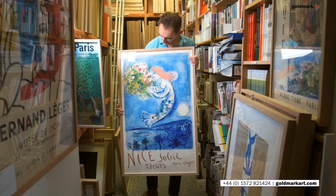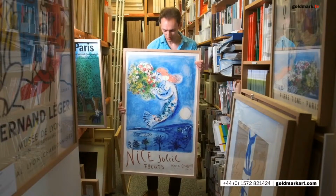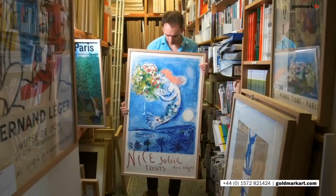Produced not as art pieces, these were produced as tools for advertising. They were used as the marketing campaign for exhibitions, and they were put up. Some were framed, but a lot were posted and pinned to walls, put up in towns and in the institutions that were holding the exhibitions. So the number of these that are in fantastic condition are fewer and fewer. They're becoming more and more scarce. This, I thought, was a really lovely one to show you.